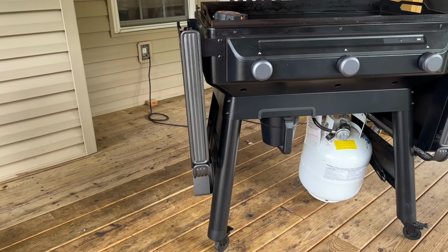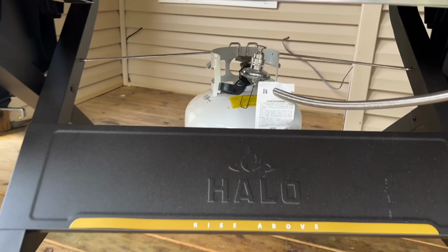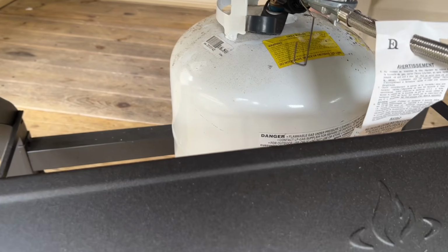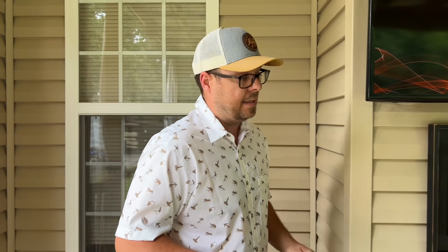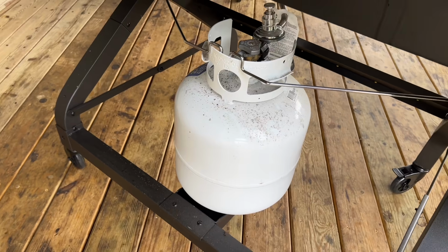I think the Halo won on this situation because it's a heck of a lot easier to get to. I love the back part of it. For me, using a ton of propane tanks and using the griddle as much as we do, I think it's a fantastic design. It's open. I really like this design. I think the propane tank is nice and sturdy too. Yes, especially as much as we move them around. That's definitely a key feature.